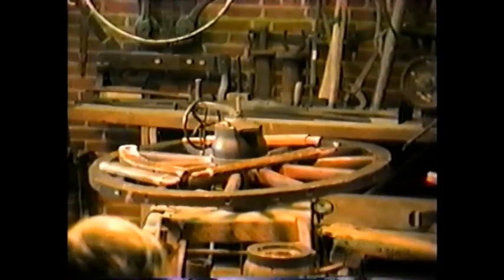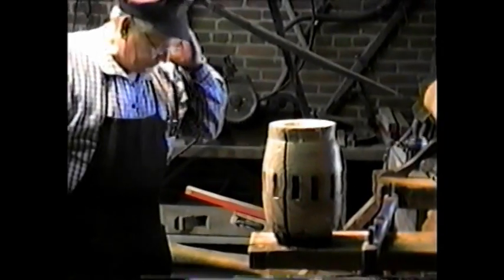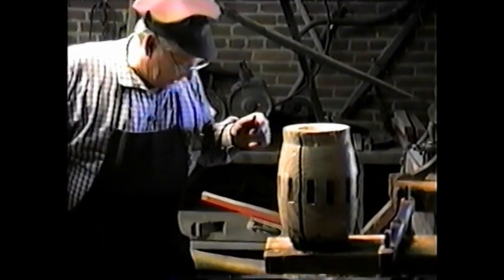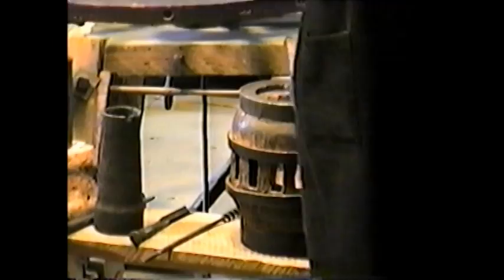Now, I might mention one other thing here. So when they got it to the point with the holes cut in for the pumps, or for the swopes I should say, they would have to cut a 2-inch hole through the middle.